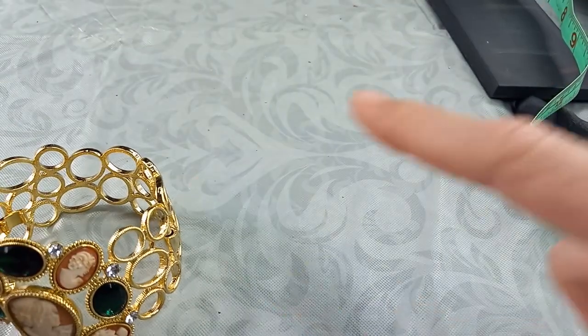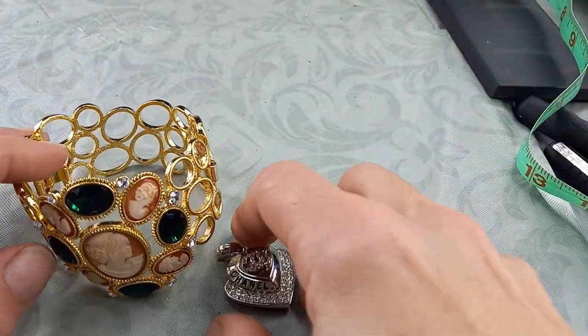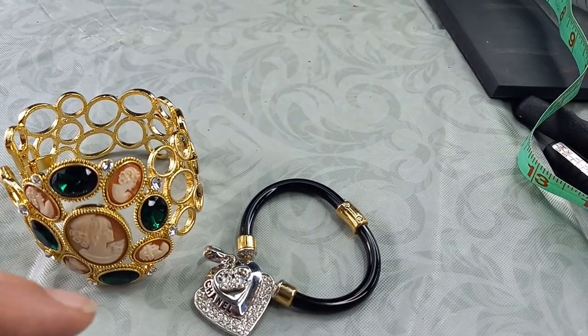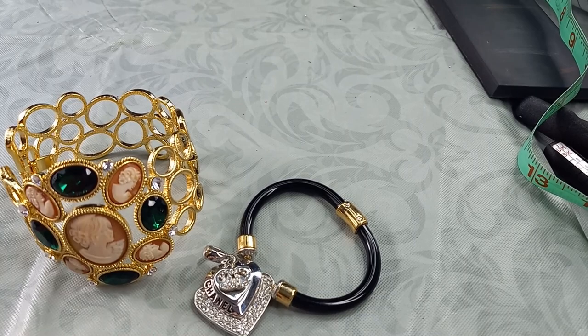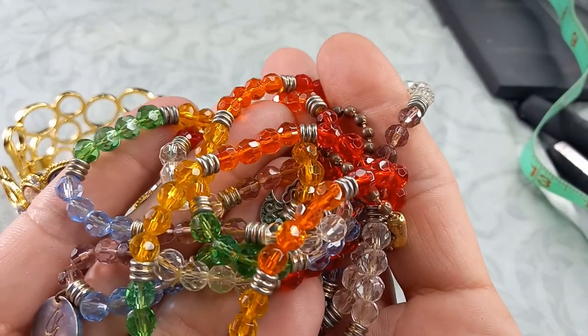So let me know what your favorite pieces are. The Cameo, I love it, love it. The Chanel, I'm pretty sure is legit, but it is missing stones. The Henri Bendel. And I love the chakra glass beads. It's very pretty and right up my alley.